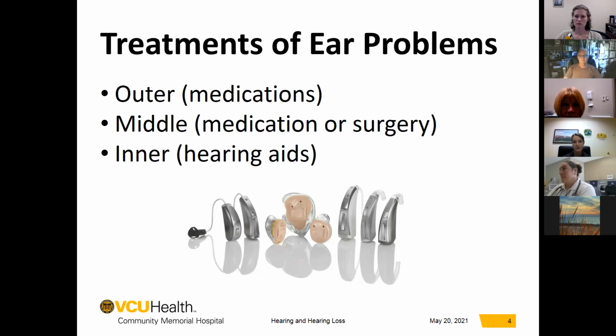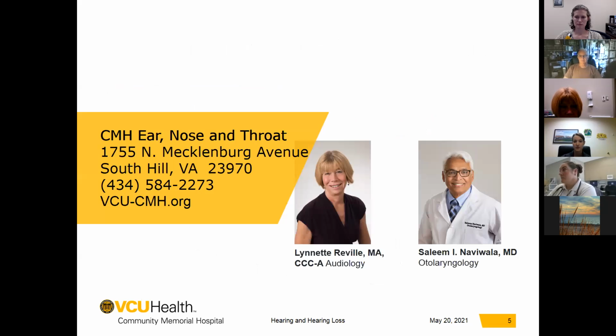With the inner ear, at this point in time, science is not able to rejuvenate nerve cells or hair cells. So the general treatment for an inner ear problem would be the use of hearing aids for amplification. Next slide. And that pretty much is an overview of the ear and how it works. Back to you.